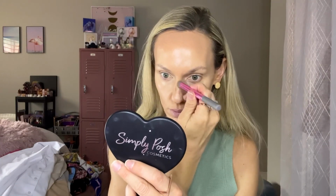Okay, and then I'm going to take this Real Techniques brush to blend out on the nose.